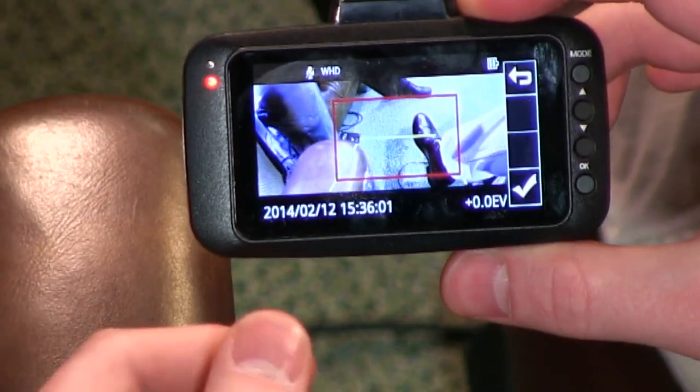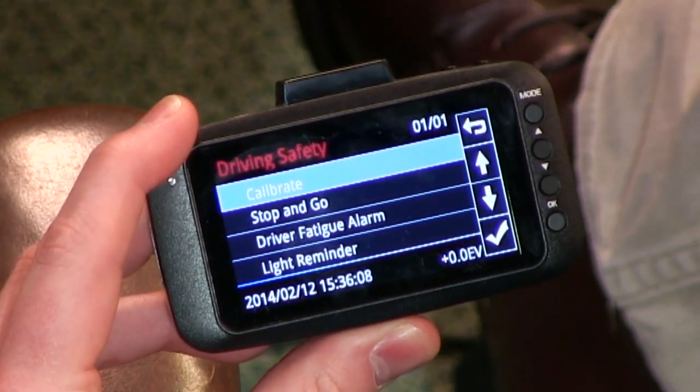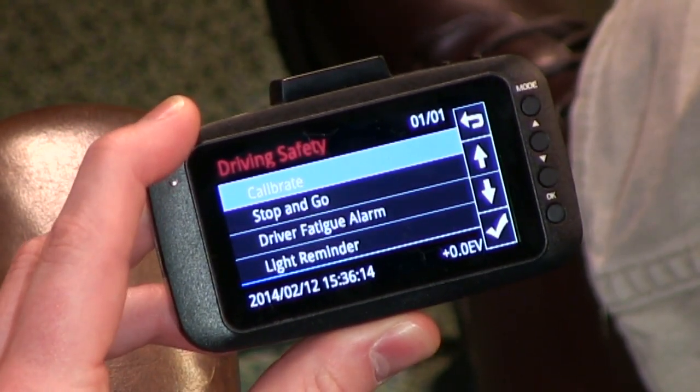What this does is it will look for brake lights. It will look for if the sun is setting, if you've been driving for too long, and that sounds really great on paper, but in practice, all it does is send you this annoying barrage of beeps. Oh. It doesn't have any voice.